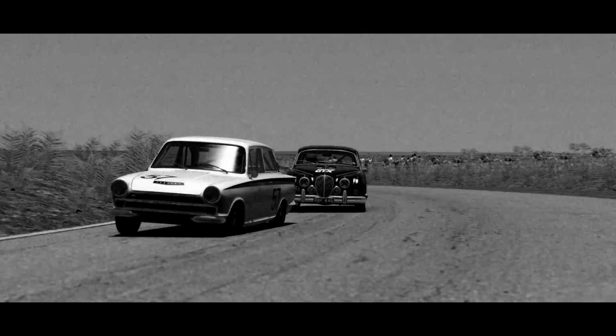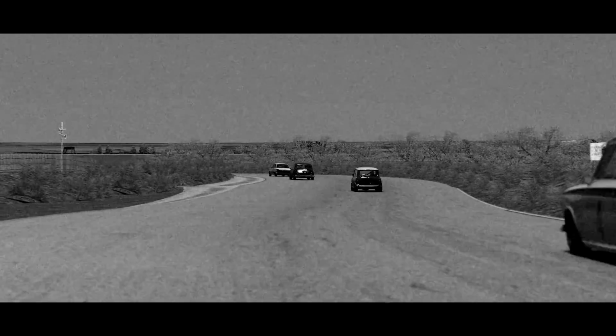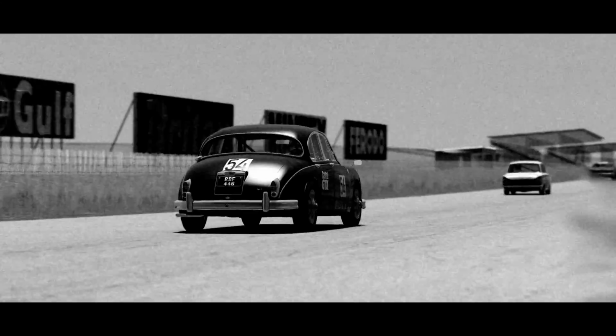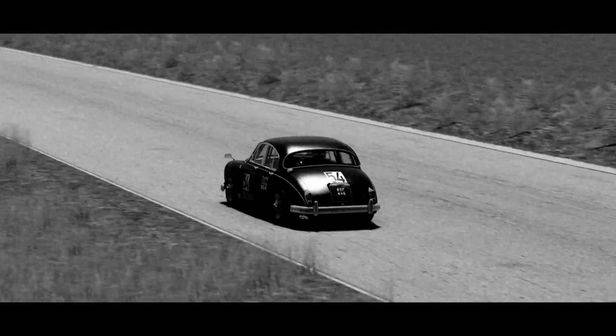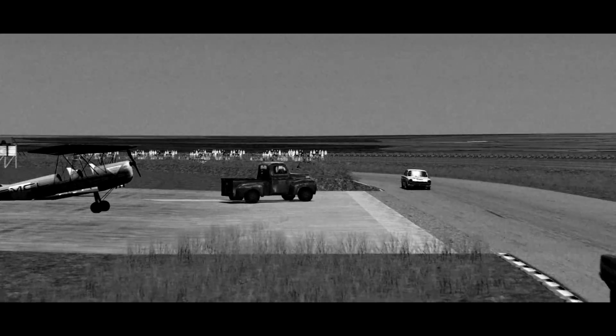And now we've got the fight between the Jaguar of John Sparrow and Jim Clark's Cortina. And unfortunately, that Jaguar just doesn't have the speed of Jim Clark's Cortina. It's quite an old car now, that Jag. It's been racing in the BSCC for quite a few years now. Maybe it's time to retire it.